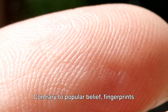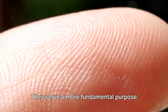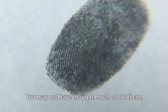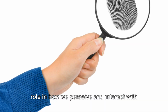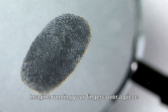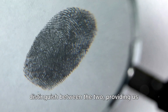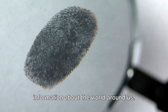Contrary to popular belief, fingerprints aren't just for identification. They serve a more fundamental purpose related to our sense of touch. Let's take a closer look at the ridges in our fingerprints. You may not have thought much about them, but these ridges actually play a crucial role in how we perceive and interact with our environment. In essence, they enhance our ability to sense textures. Imagine running your fingers over a piece of silk, or a rough stone. It's these ridges that allow us to distinguish between the two, providing us with a rich tapestry of tactile information about the world around us.